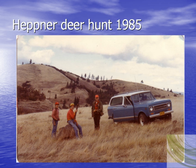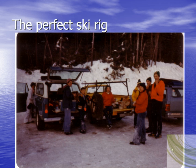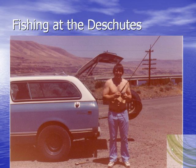Went deer hunting in the Heppner area out on those open flats with friends, and here's my brother. And it was just fantastic to get around in the hills. We used it for skiing, loading all the kids and the skis on, putting the skis on the top and the people on the inside. It was quite a useful vehicle year round.